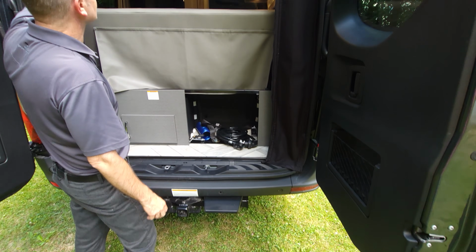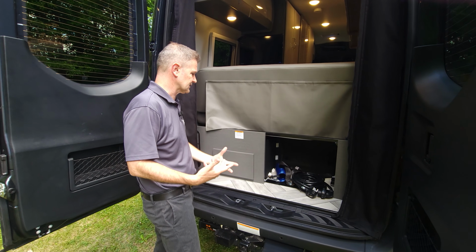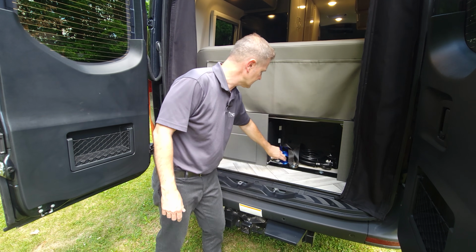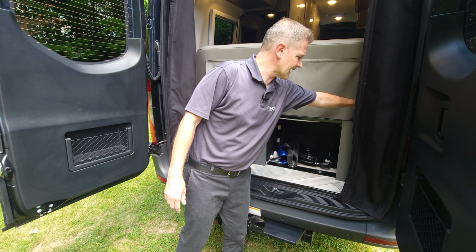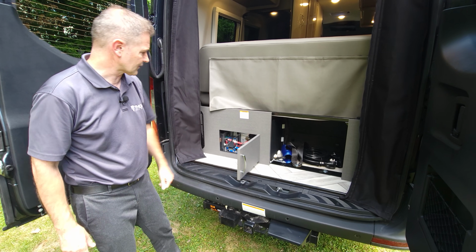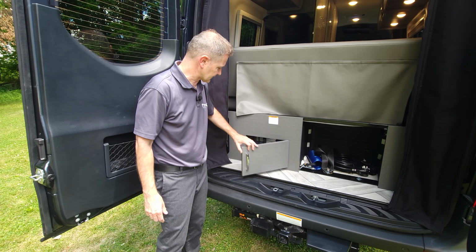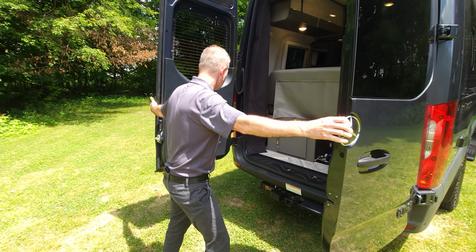You have another nice privacy shade right here. And again, you can use that for cross ventilation. 30 amp shore power cord stores nicely right here. Exterior hose will hook up that for you. 3000 watt pure sine inverter, that is over here on this side. When you need to winterize or do maintenance on your Aqua Hot, you can access that right from here. So everything nice, accessible maintenance, pretty easy to do on your 24C.